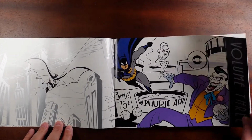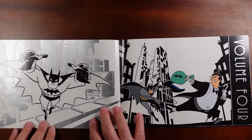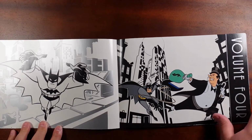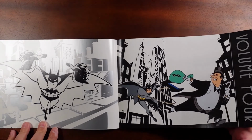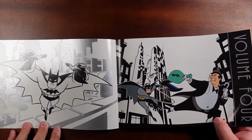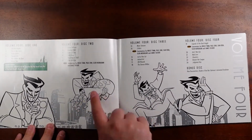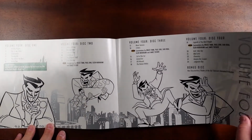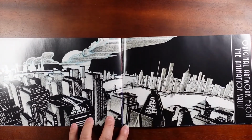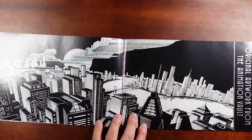Then eventually, as you get into later volumes, you see some Harley Quinn here as well. Into The New Adventures, where they get rid of the yellow circle, the streamlined design feels a little bit more consistent with Superman the Animated Series that they were making at the time. Penguin looks more like Burgess Meredith from '66 Batman and a little less like Danny DeVito from Batman Returns. Joker gets these dark, sunken, beady eyes. But what I really wanted to feature is some of this original artwork from the Animation Vault, as they have it listed on there.